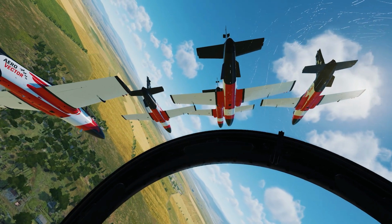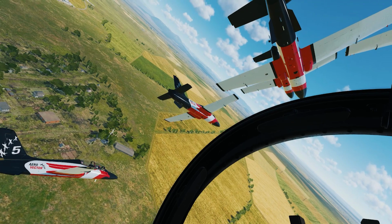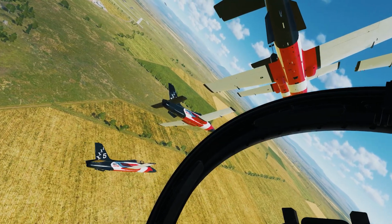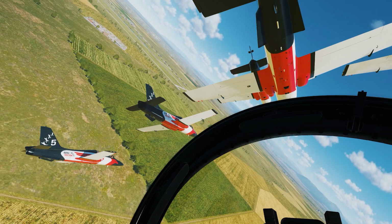Repositioning for the next maneuver. The AeroVector pilots are now transitioning into Arrow. From the left, the arrow pass. Smoke on.